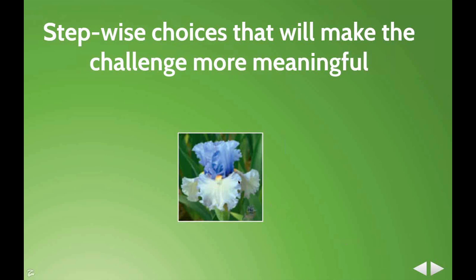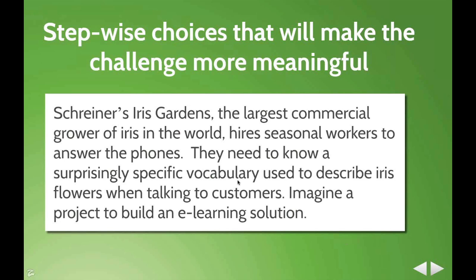But what we're going to say is we're going to assume that maybe we work for Shriner's Iris Gardens, and that's actually a real company out in Oregon. They're the largest commercial grower of iris in the world, and they have to hire a lot of seasonal workers to answer the phones when people call in to place orders. Now these people need to know a surprisingly specific vocabulary, and so imagine that we're creating a program that's going to teach people this vocabulary.